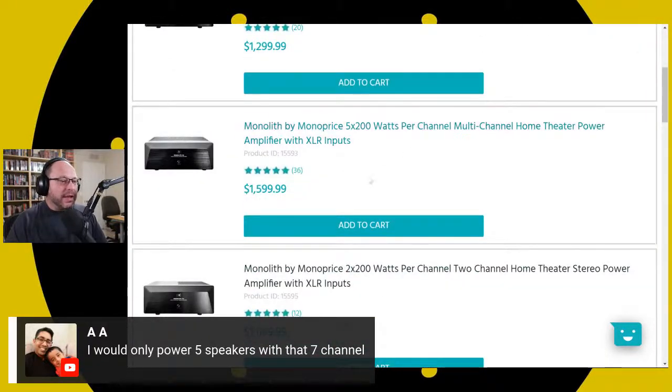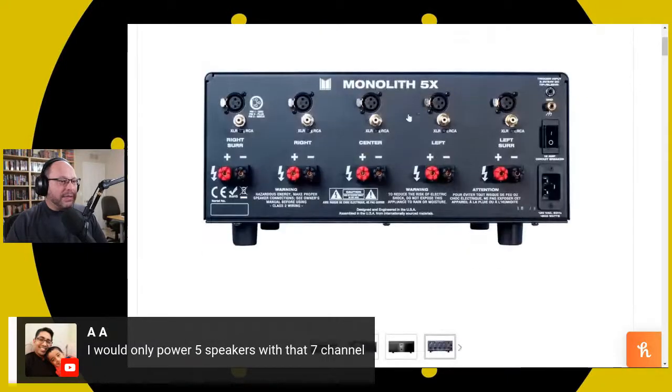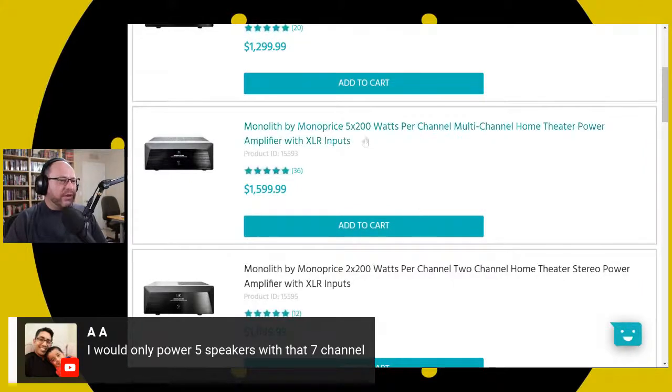Monolith 5x200. Like I said, that's typically what you're going to find as a sweet spot on power. I really like that power rating. And what I like about this one is that it's got XLR and RCA in. You need to switch between the two with a button on the back, but that's fine. Some of these, you can hook up both the RCA and the XLR. Like if you had a 2-channel environment and you wanted to keep your 2-channel stuff hooked up all the time, you could just come back here and switch the buttons from XLR to RCA and use that kind of as a source selector. I've seen that on some amplifiers as well. So this might be something to consider at a higher price point than the Outlaw. You're up into the $1,500, $1,600 range.